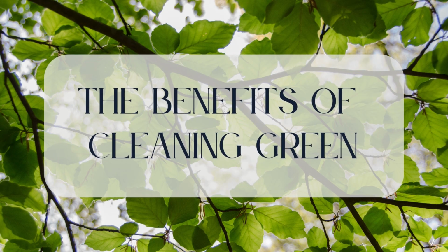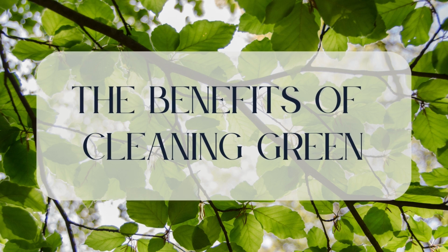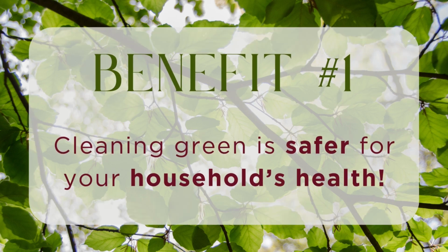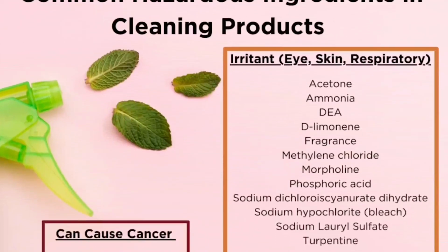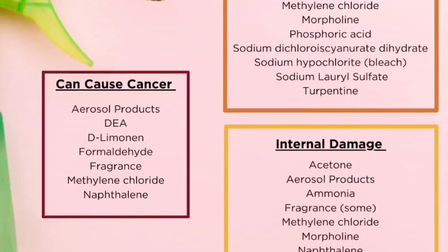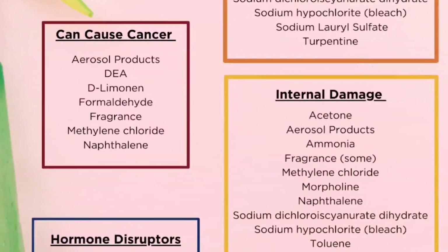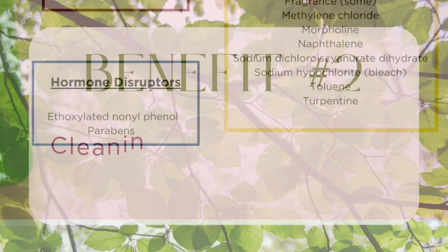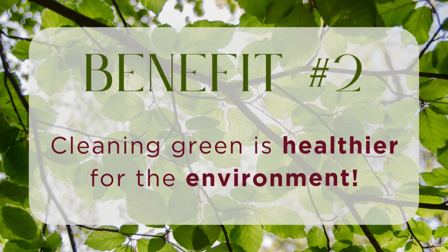Now that we're on the same page about that, let's talk about the benefits. First, it is much safer for people to use green products, as the harsh chemicals of many common products are linked to cancer, hormone disruption, internal damage, and other health complications. When you make the switch to green products, you are making sure you have both a clean and a safe home.